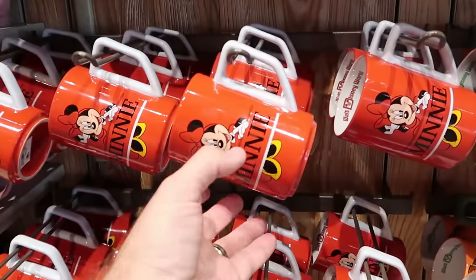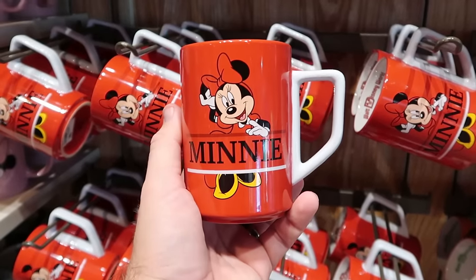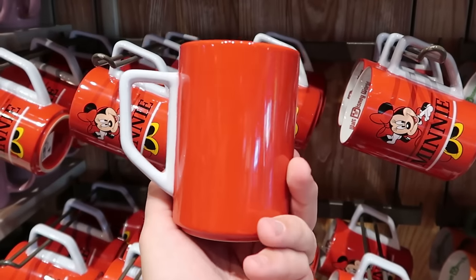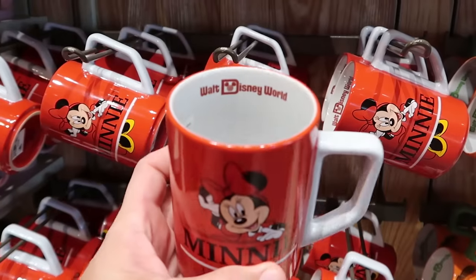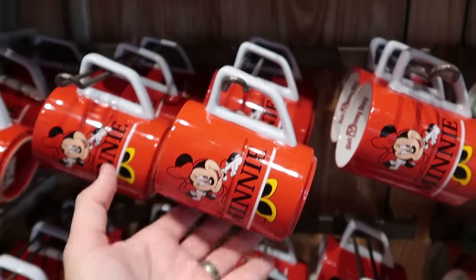$25. And here's a whole slew of brand new coffee mugs. They do have four different offerings. This one features Minnie Mouse. She's tugging on her bow, and I love the shape of the handle. These even say Walt Disney World on the backside. These are all $16.99 a piece, but they have Minnie.